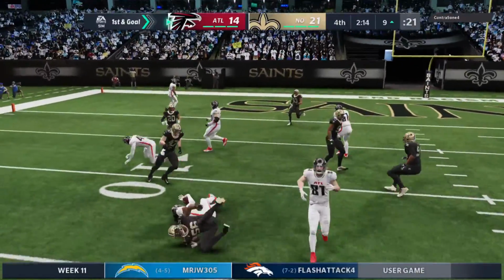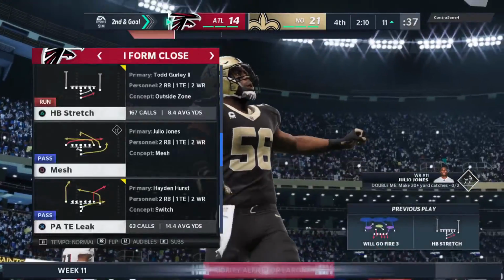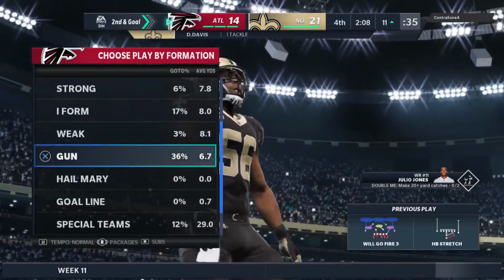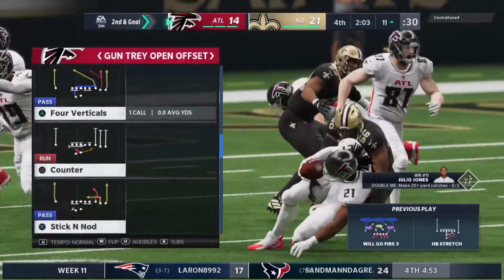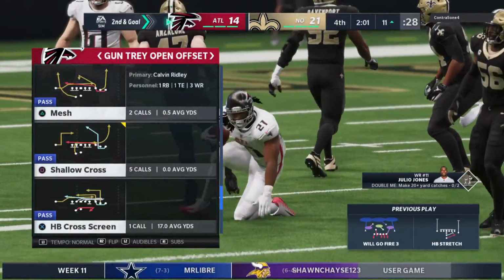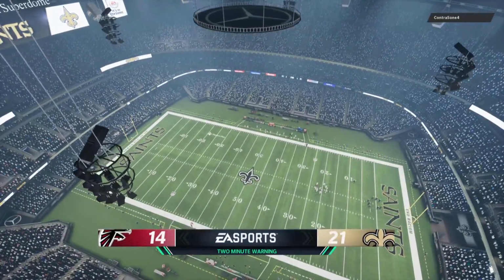On 1st and goal, Gurley. Now this play doesn't go anywhere. Backwards, losing yardage to the 11. That's DeMario Davis navigating his way into the backfield for a tackle for loss. 11-yard line. 4th quarter, down to the final 2 minutes, and we've got a 1-score game.